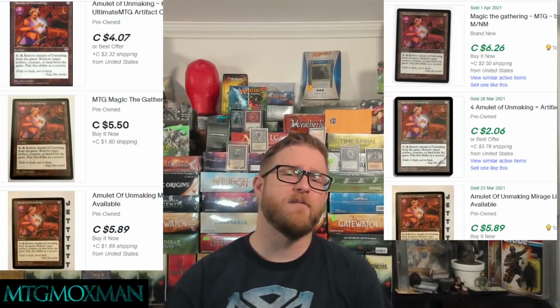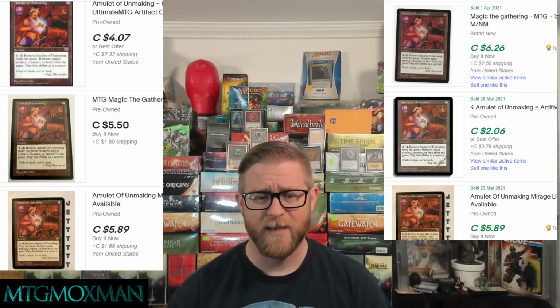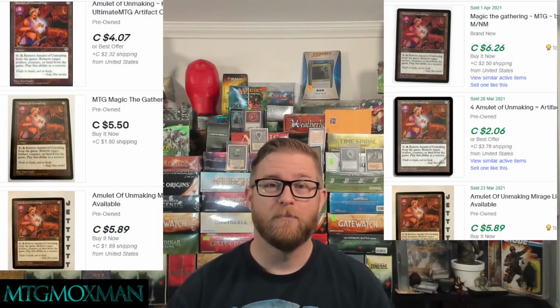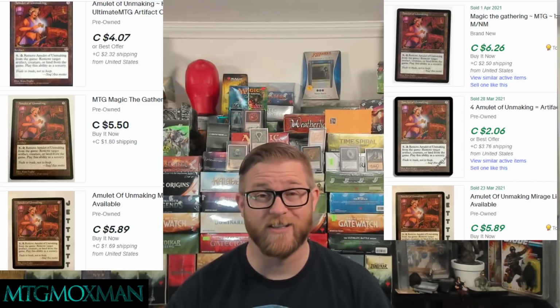Now, our next card to talk about is going to be the Amulet of Unmaking. I'm choosing to show you guys this card for a different reason. It is not the best card. It is 5 to get out. But I like what it does. Yes, you have to pay 5 to use it, which is a huge cost to use this card.